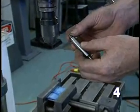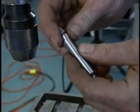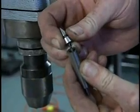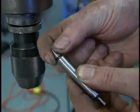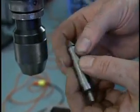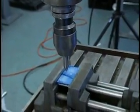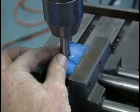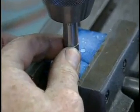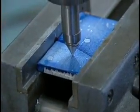Now, if you look closely, you see that the end of the center finder is free to move relative to the body. This is done, if you look inside, with a little spring. And the spring pulls the end of the center finder down hard onto the body. We put this tool in the chuck, lock it down tightly, and bring it down until the end of the center finder is in the center punched hole.